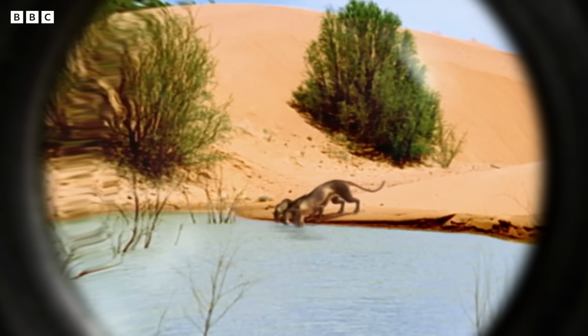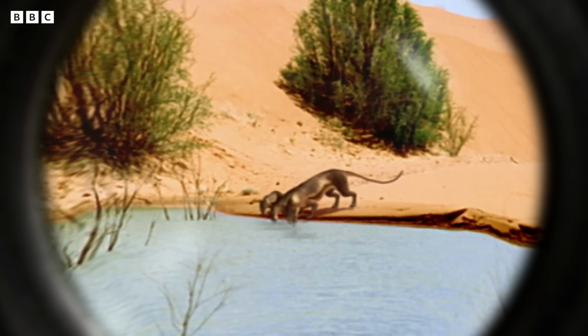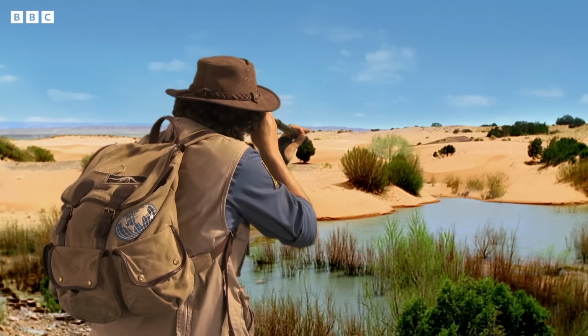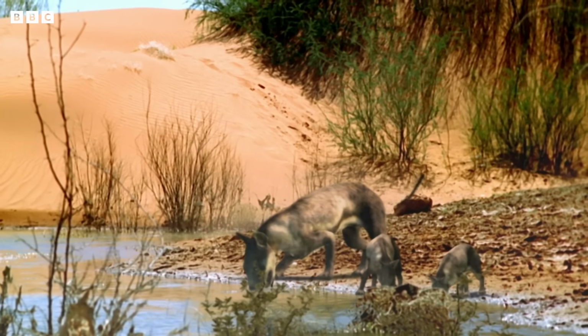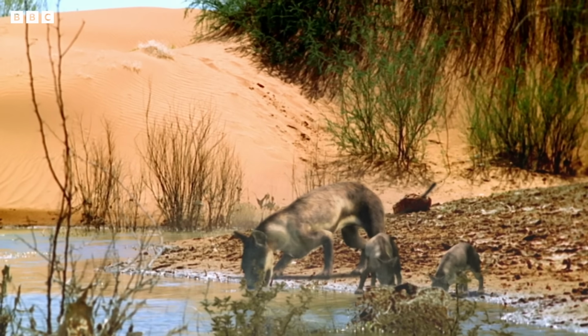A family of Amphicyonidae. They're having a drink. They're also known as bear dogs. Carnivores that existed for millions of years. Wow.